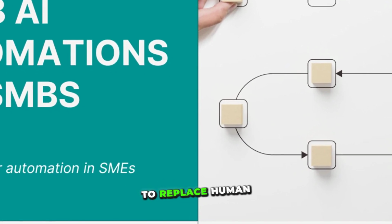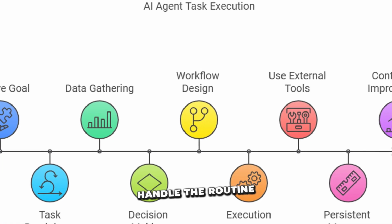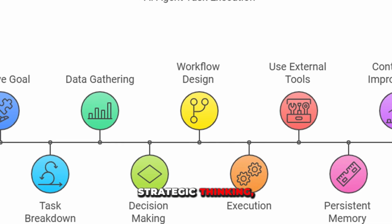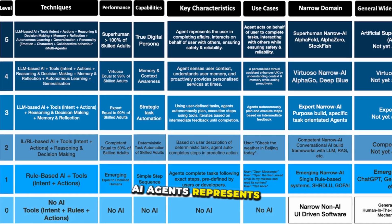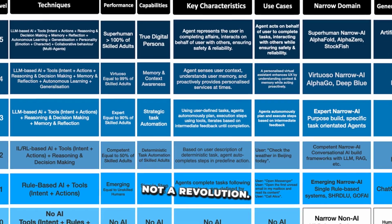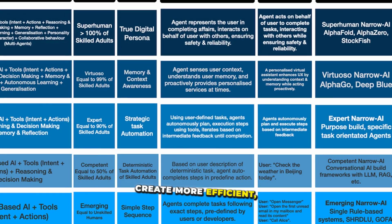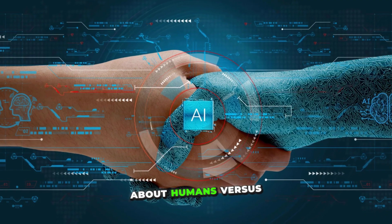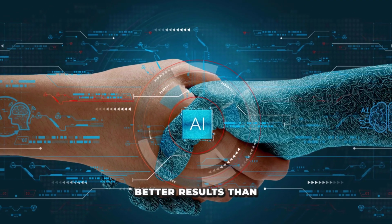Remember, the goal isn't to replace human workers, but to make them more effective and efficient. AI agents should handle the routine so humans can focus on what they do best: creative problem-solving, strategic thinking, and building meaningful relationships with customers and colleagues. The rise of AI agents represents a significant shift in how we work, but it's an evolution, not a revolution. By embracing these tools thoughtfully and strategically, we can harness their power to create more efficient, productive, and fulfilling work environments. The future isn't about humans versus AI, it's about humans and AI working together to achieve better results than either could alone.